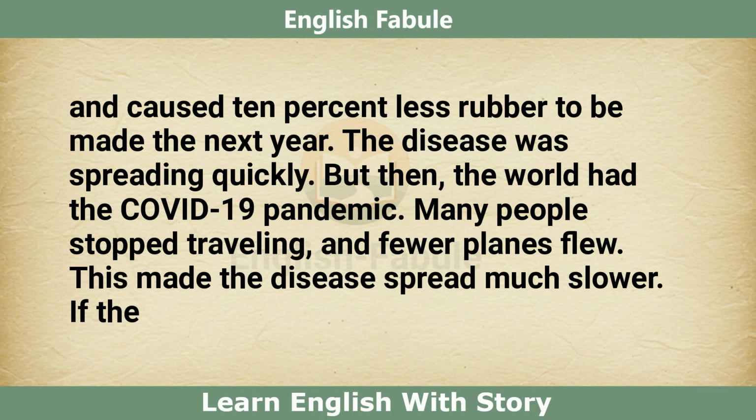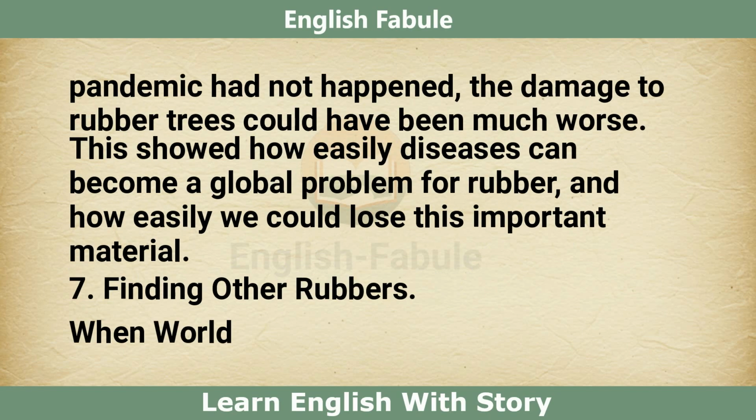The disease was spreading quickly, but then the world had the COVID-19 pandemic. Many people stopped traveling and fewer planes flew. This made the disease spread much slower. If the pandemic had not happened, the damage to rubber trees could have been much worse. This showed how easily diseases can become a global problem for rubber, and how easily we could lose this important material.